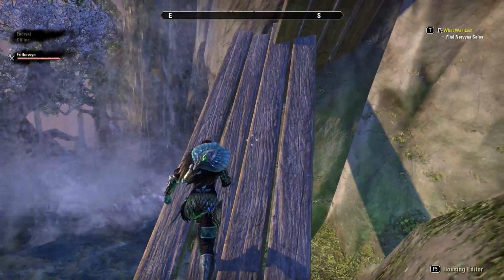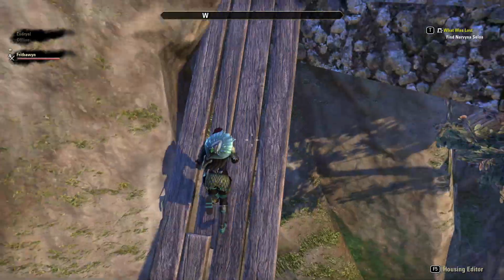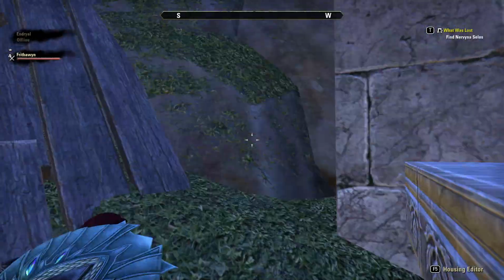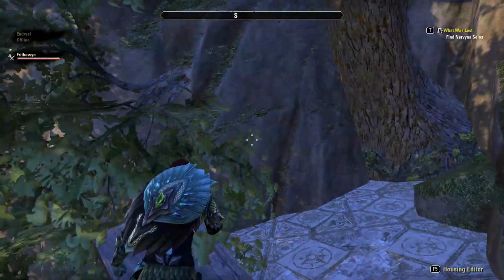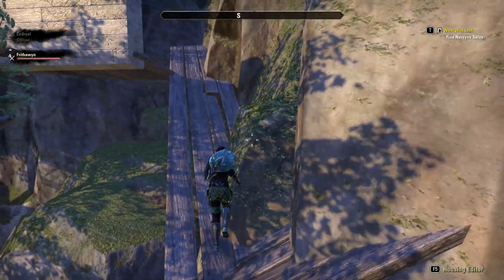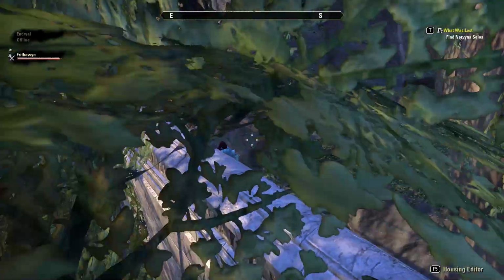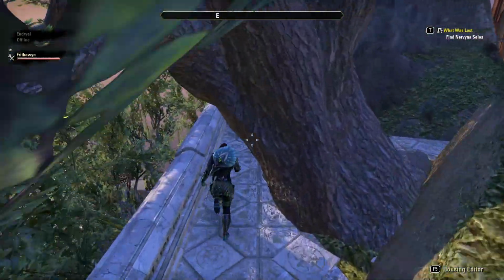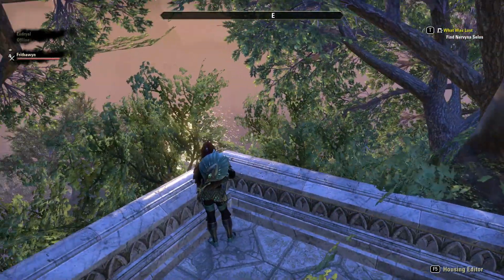Let's see if we can get up this without falling. Every time I try to show it to somebody, I end up falling. It's really fun. Oh yeah, I built this. Let me fall off of it. These were half the slots that I took up in this place for hiding this ridiculous route up to nowhere. Okay. So now, lovely view, hidden up in the trees.